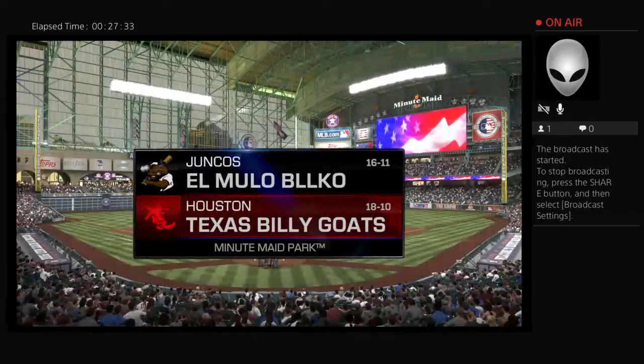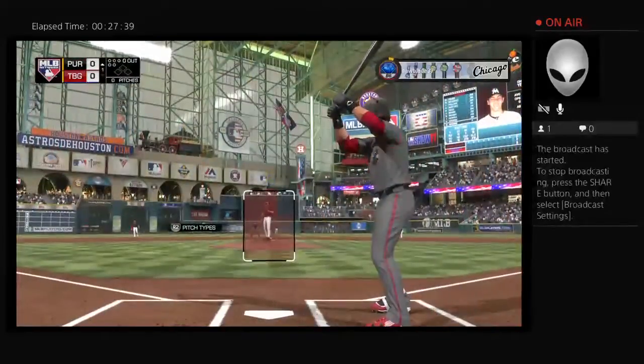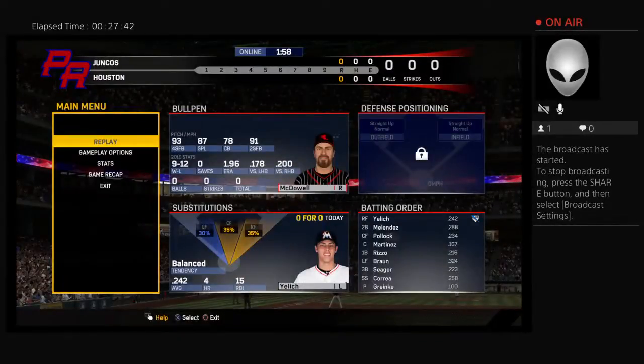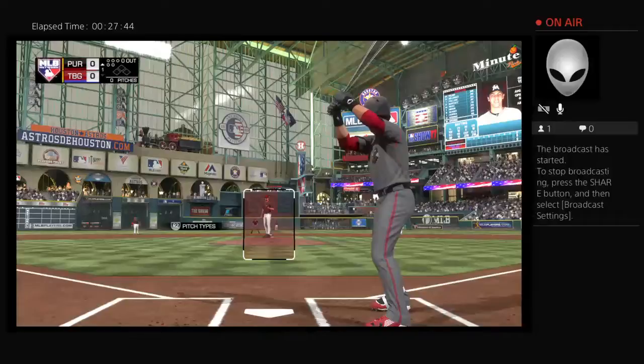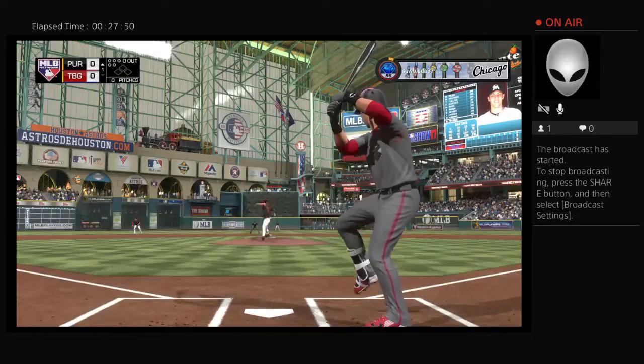Broadcasting live from Houston, Texas, where the retractable roof of Minute Maid Park is closed. Tonight, it's Diamond Dynasty Baseball between Puerto Rico and Houston. The pitching should be a story in this one. First pitch is coming up.